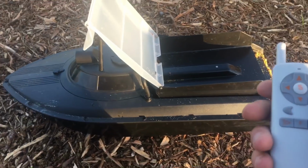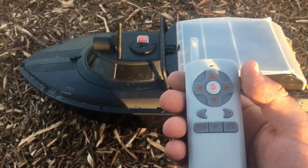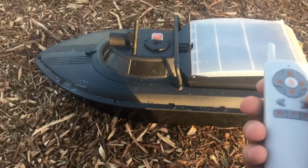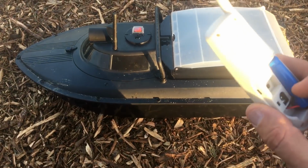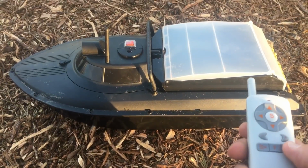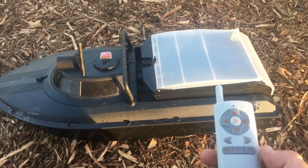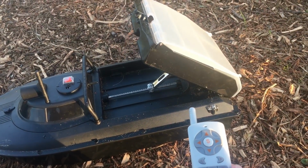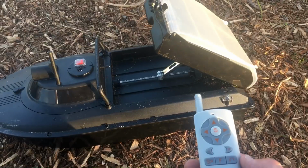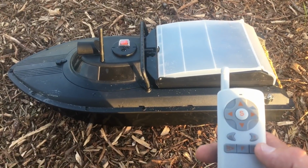It's very, very basic, literally a little remote like this, obviously forwards, backwards, left and right, and a function for up and down. And basically, instead of dropping it out the bottom, all this one does is, I'll show you, just tips it out. That's it, that's all it does.